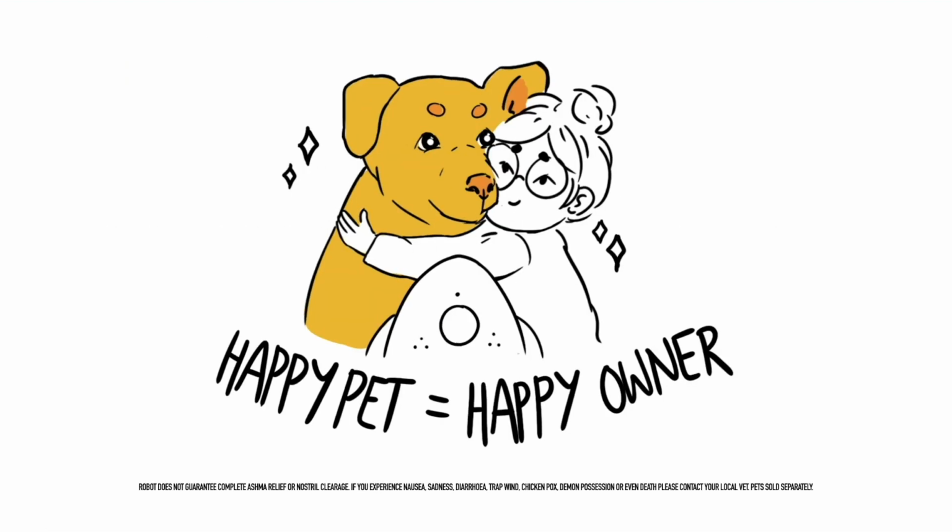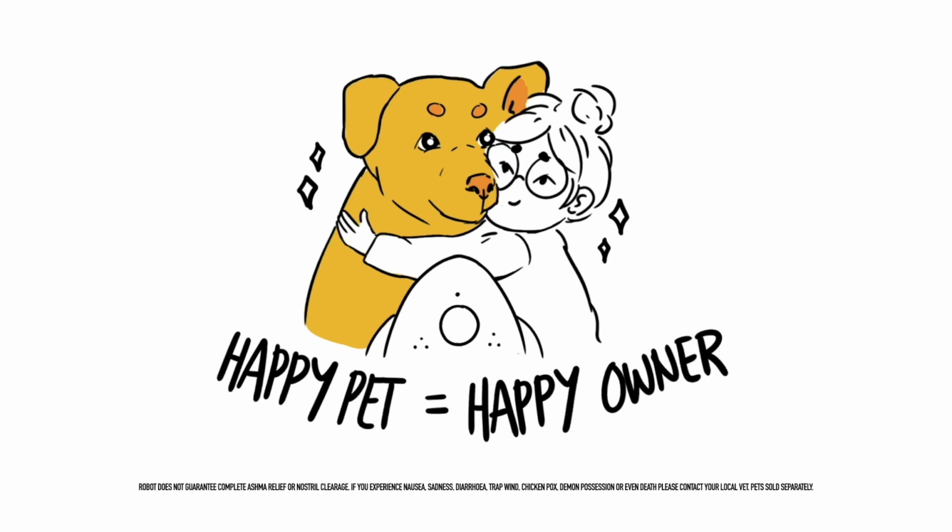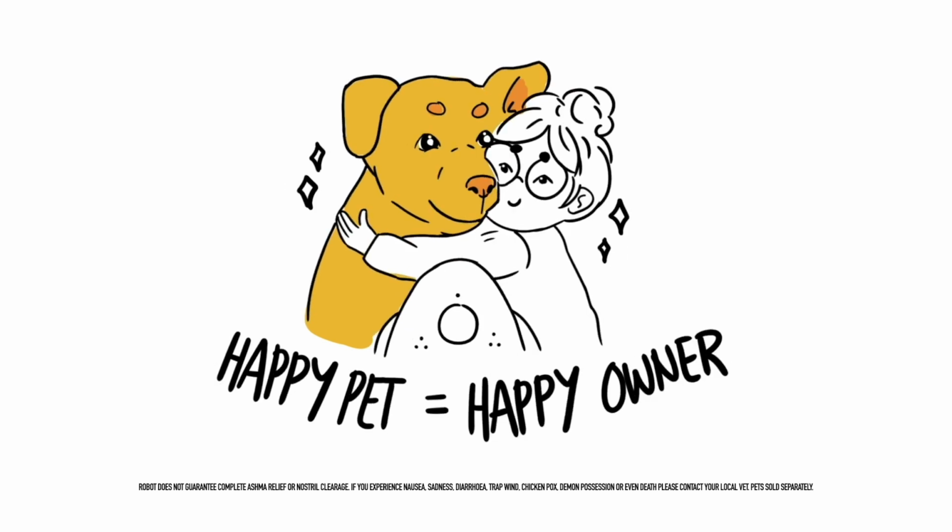Robot does not guarantee complete asthma relief or nostril clearance. If you experience nausea, sadness, diarrhea, trap wound, chickenpox, demon possession, or even death, please contact your local vet. Pets sold separately.